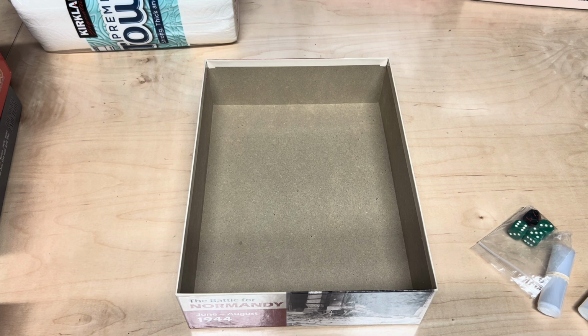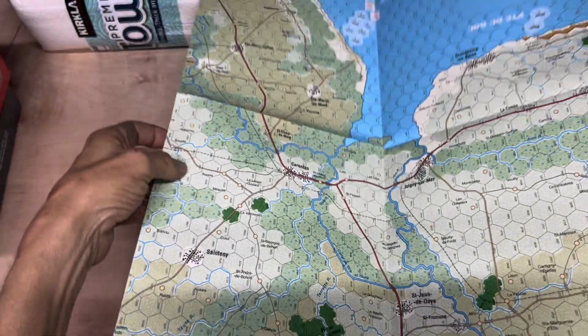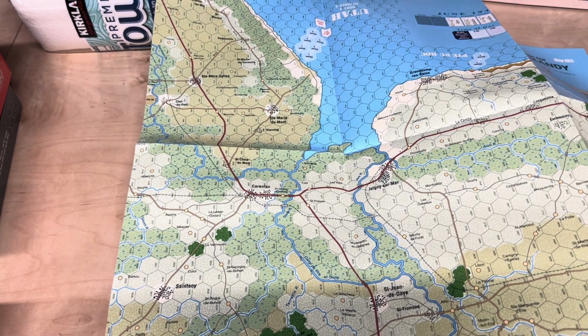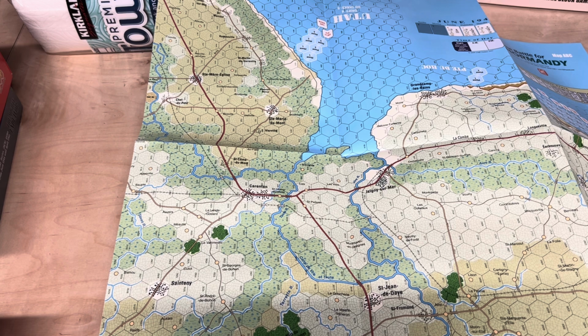So I'm going to show you the map. You've seen it. The maps in the game are back printed for different scenarios, so if you only have room for one map, it's great that way. I really like games that are interactive, and there is some interactiveness to the game. I enjoy games with nice maps. I think maps are really important to show the terrain, whether that's a hex map or an area map. But this game just has some really nice maps.